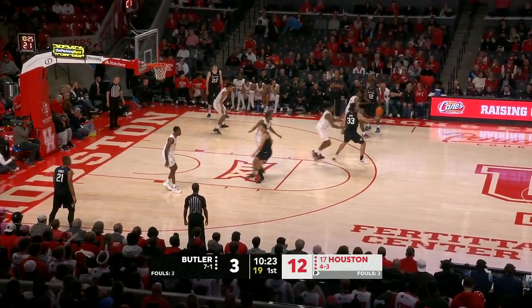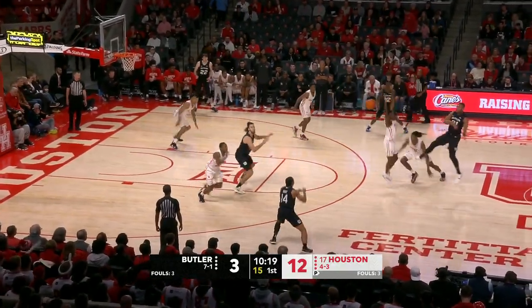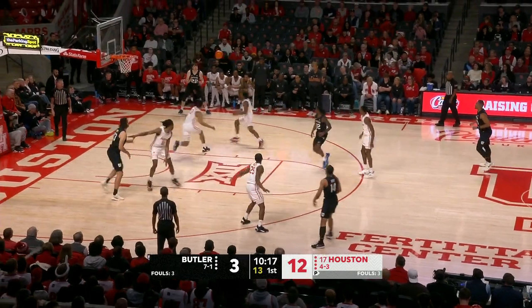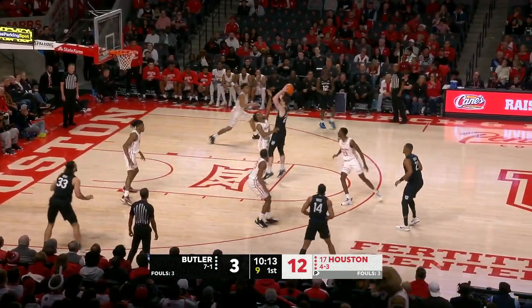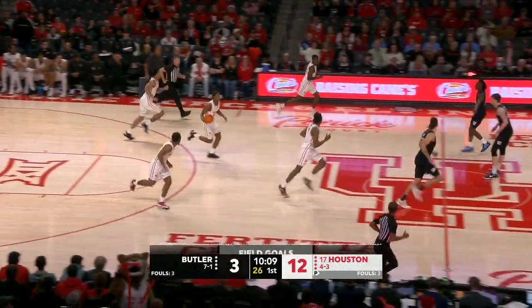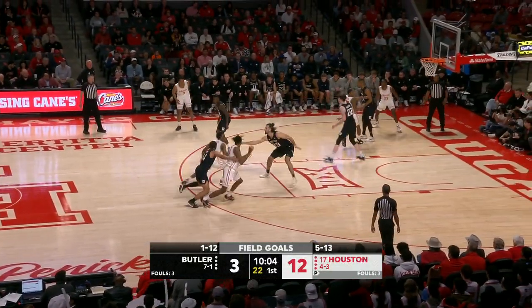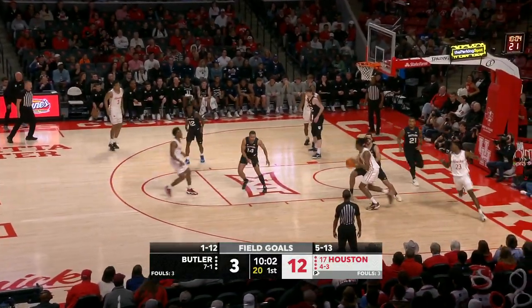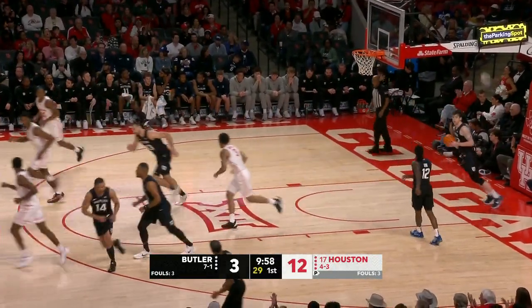Butler has just 3 points, and we've played over 9.5 minutes. They are 1 for 11 from the floor and have missed all 5 threes. They have to talk and communicate as they scramble and force another tough shot. Just great rotations defensively by Houston. It is a clinic when you watch this team clicking on all cylinders at that end of the floor. And the roll for Joseph Tugler.